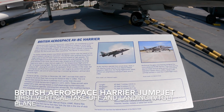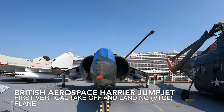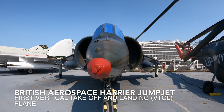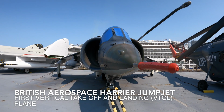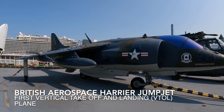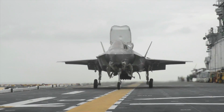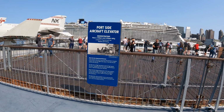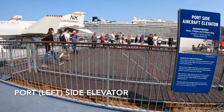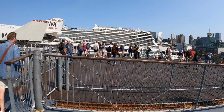Now this plane was truly special, the first of its kind, the first vertical takeoff and landing plane, the British Aerospace Harrier JUMPJET. This has the capability to land and take off vertically, which can be useful if you don't have a runway. This capability is demonstrated with its American counterpart, the F-35 Lightning. This is the portside aircraft elevator to put planes downstairs in the main hangar for repair and maintenance.